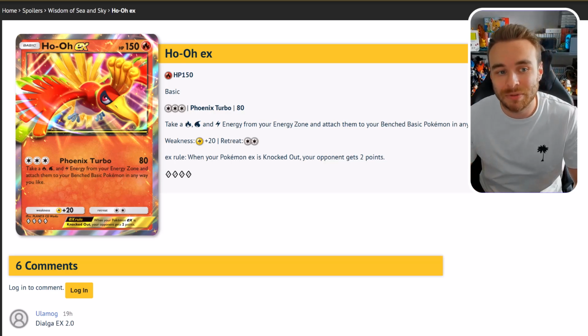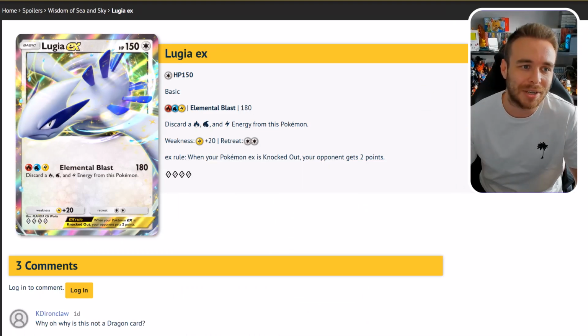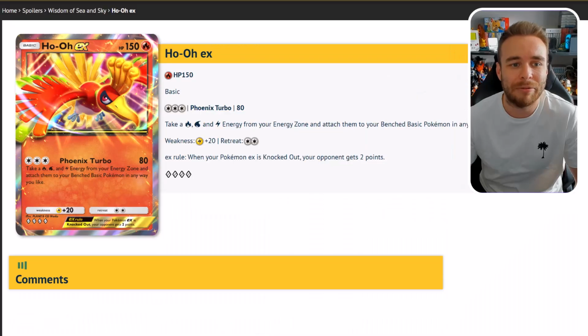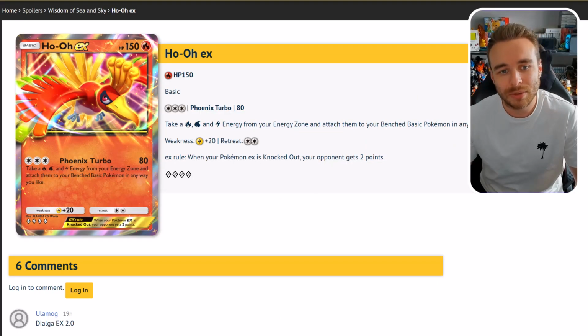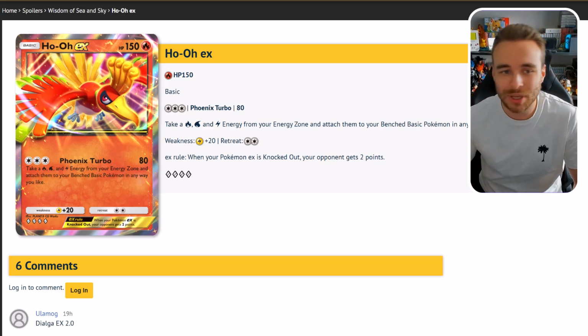So this is obviously very, very good for Lugia. I think it was translated a little bit worse last time, but obviously your benched basic Pokemon will be Lugia, because even though it's a legendary Pokemon, it's still a basic. So basically you have Ho-Oh in front, you use Phoenix Turbo, and then you get a fire, water, and electric energy from your energy zone, attach it to your Lugia, and then Lugia is kind of ready to go.